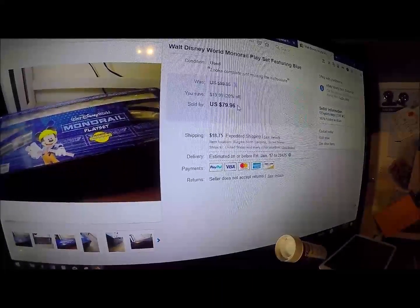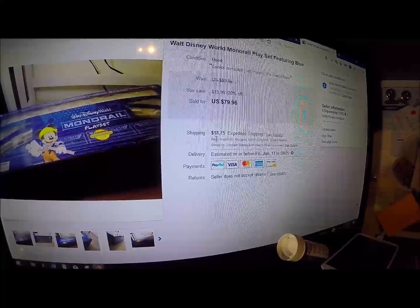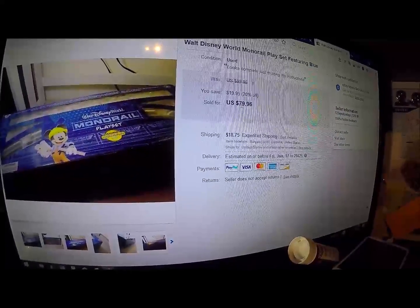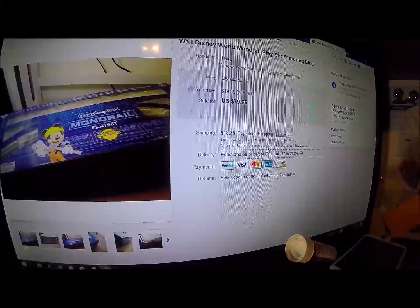I want to say I sold this for $70, and the person wanted me to ship it as soon as possible. They weren't going to get it by Christmas, but it still was a Christmas present. But I sold it, I think, for 70 bucks, and then still got the $18.75 shipping and handling for it.